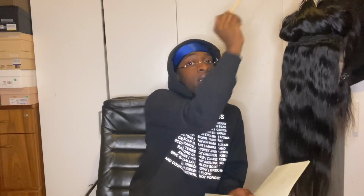But I put it in a high ponytail. Either way, I put it in a high ponytail, but this hair is not a full lace wig. So it did look like a full lace wig, but I put it in a high ponytail with just the frontal, and this is just the dome cap. So I put it in a high ponytail. That was one style.